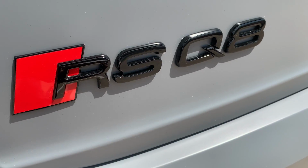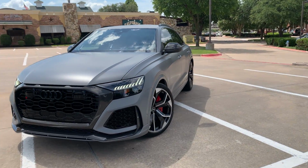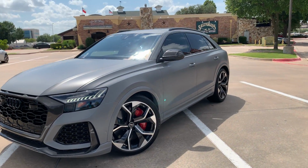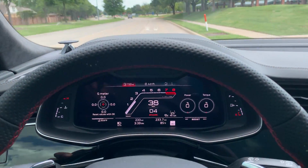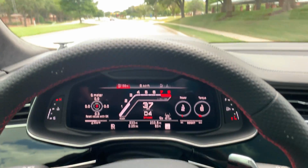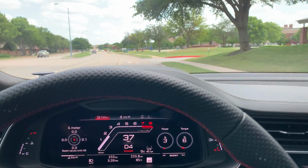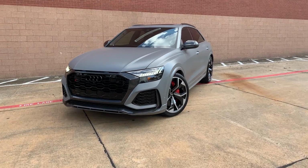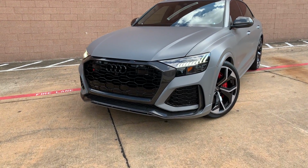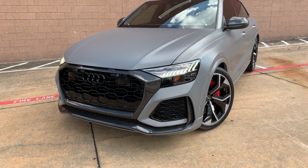If you've ever owned an Audi, you know that you should expect a certain level of class and prestige, especially when it comes to their RS lineup. In this video, I'm going to talk about the 2021 Audi RSQ8, and break it down into separate categories. First being the exterior. The 2021 Audi RSQ8, from a standstill, proudly embodies Audi's design language from all angles.